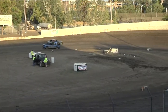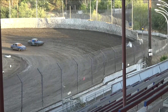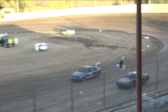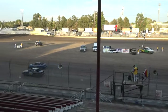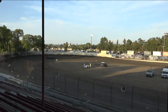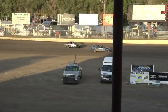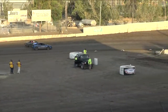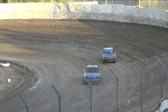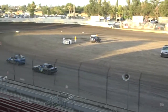Here they go down to what is going to be turn number three under this configuration, and coming up off turn number four. Green flag in the air. They're going into turn one, which would be turn four. It looks like the 722 Jolly is going to take the lead. Oh, looks like she's going to slow up. They're going to be side by side, but it's going to be Jolly leading the first lap of the main event, Trevor Jolly in that 722.